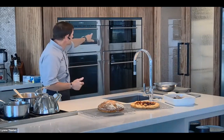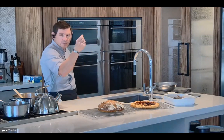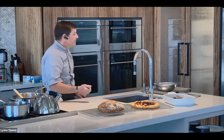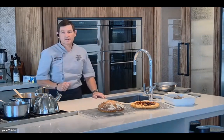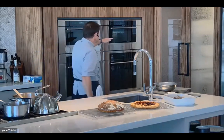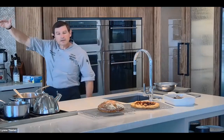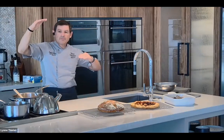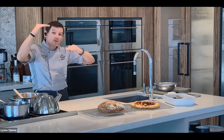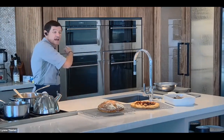When I program it, when I say medium brown potato gratin, now the oven knows those two things. A, how I want it cooked, and B, what it is. Then I put that in the oven and I hit start. First thing the oven does is it takes its own temperature. It takes the temperature of the internal cavity of the oven. It then raises the temperature to another point. By calculating the time it took to go from temperature A to temperature B, it is able to roughly estimate the mass of the food that I put into the oven.